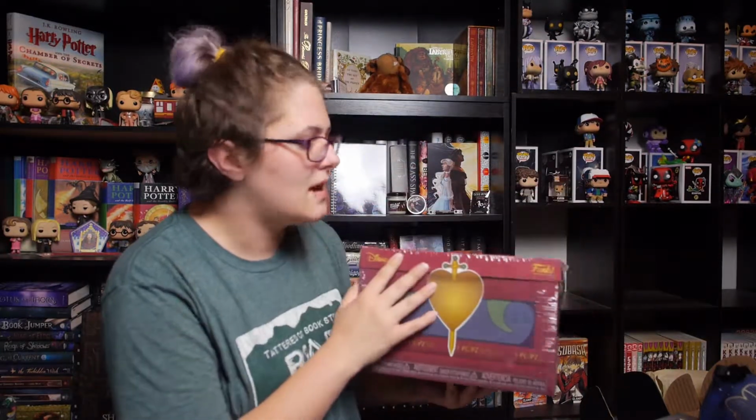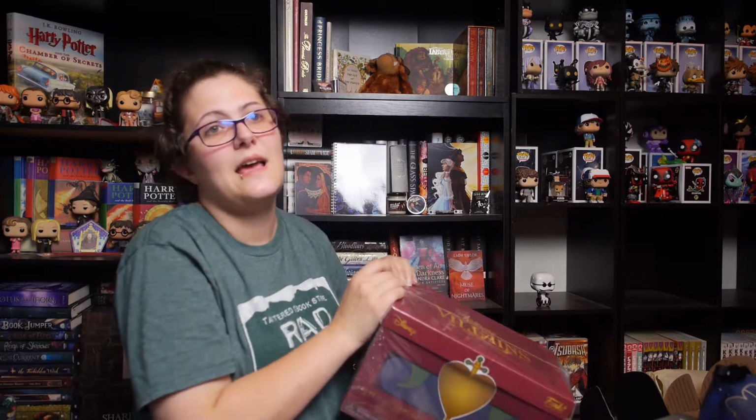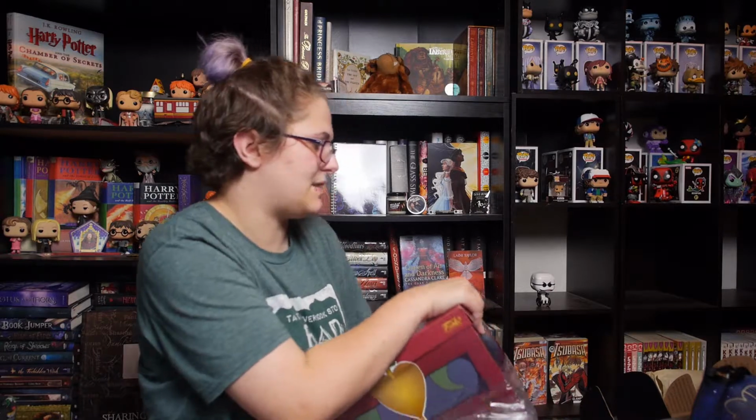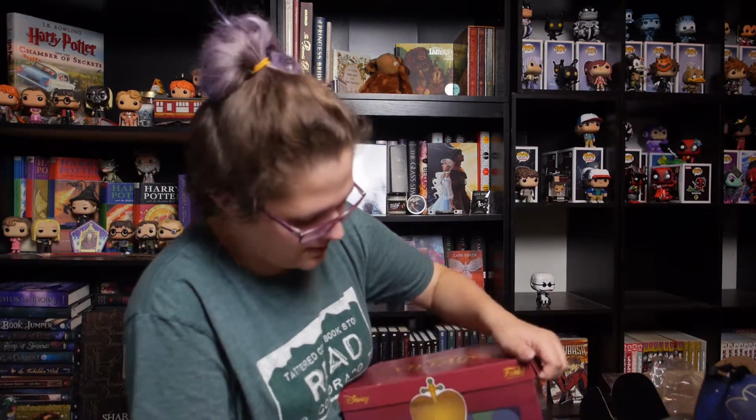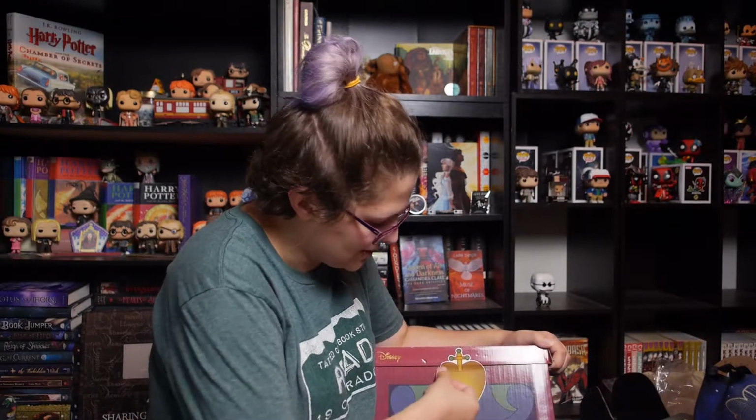That concludes Fairy Loot. I do have a Villains Disney box here. This is going to have a Funko Pop in it, a movie moment. I actually totally know what the Funko Pop is for this one. There was a different Disney Funko surprise box recently. Hot Topic has started carrying the Disney boxes, and it was a Little Mermaid one. But this one, I'm gonna have to break this tape. This one is not Little Mermaid. This is Villains, which is amazing.